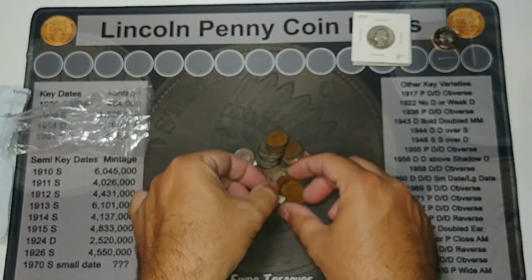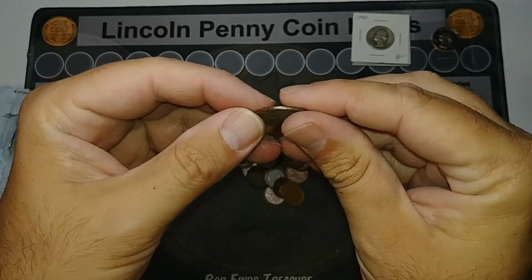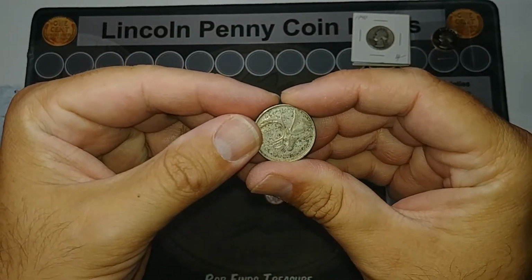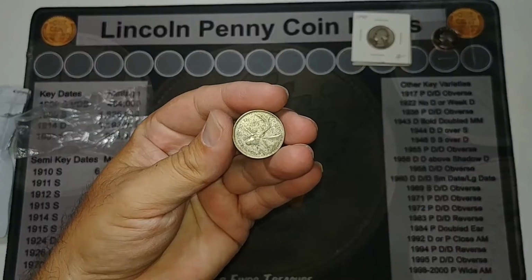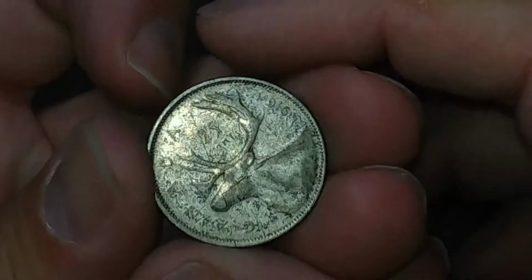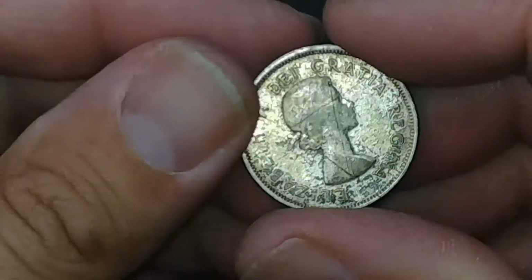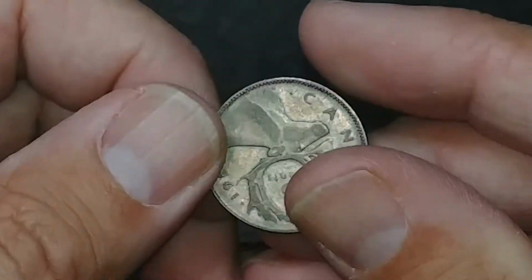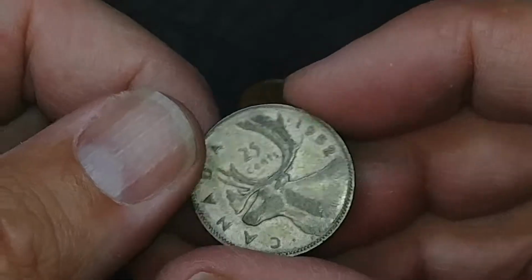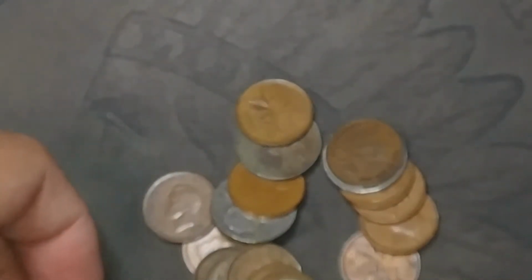But, ooh, what do I see here? It's a silver quarter from 1961, I think. Yeah, 1961. I believe it's 80% silver. And if I recall, there's another silver quarter right here. Yep, there's another one. And this is from 1952. So we'll get my Canadian album out in a minute and look at what else we've got here.